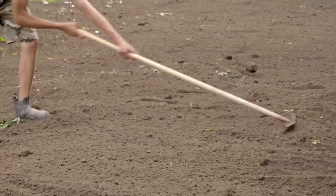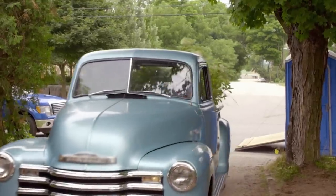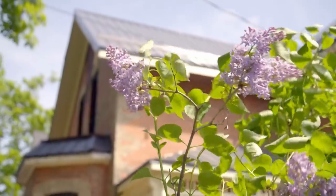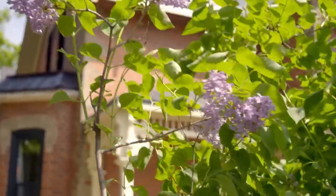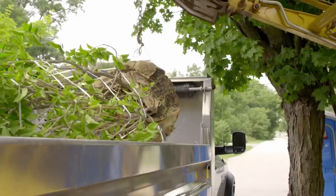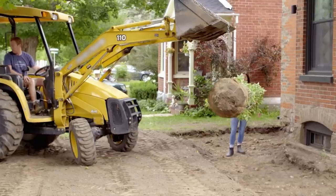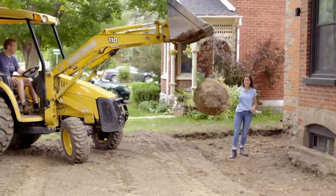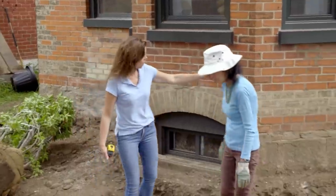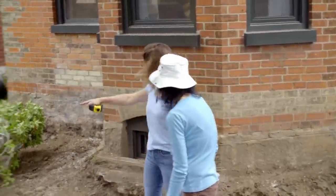Planning and planting ourselves is saving us some serious green. Ed and his guys are prepping the whole backyard for sod, and my mom and I are going to plant the garden today with some help from Alex. Are we going to be able to get all this in today, do you think, Mom? Oh, sure. Definitely. First up, lilacs. When it comes to location, you want to get it right. Should we put them just off the corners here? So, like, here and there.